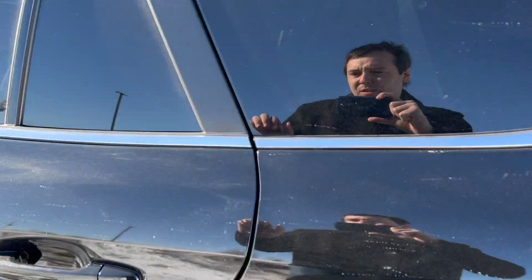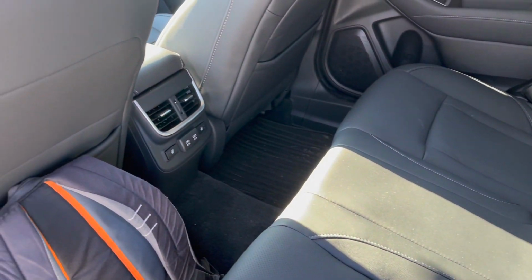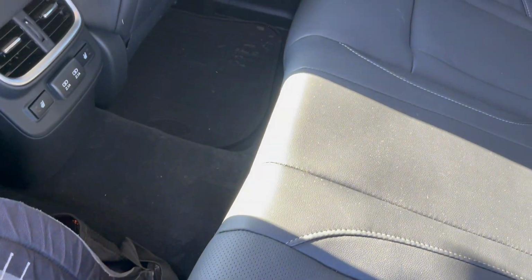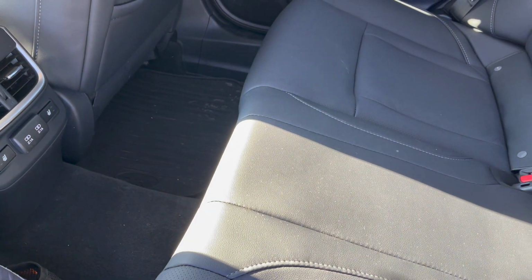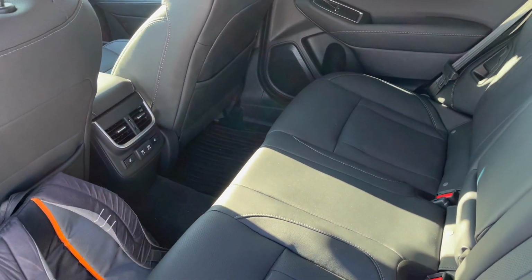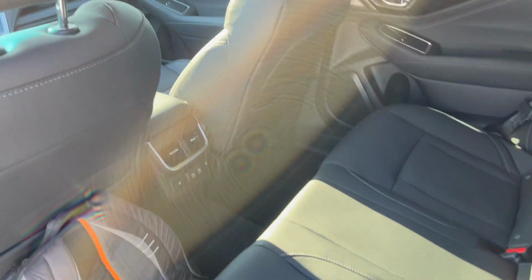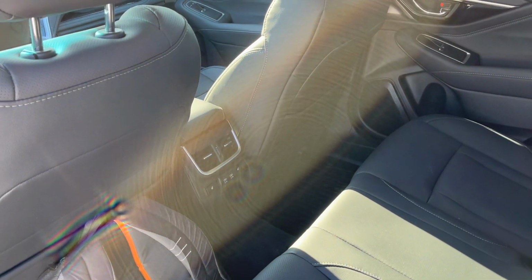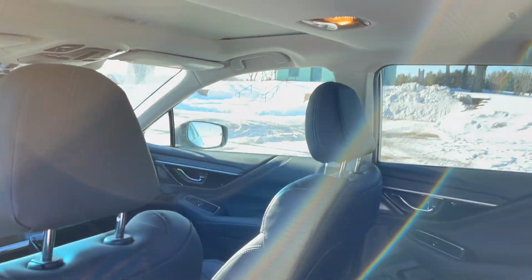And looking into the back, Limited trim has a few items that the Touring trim had for 2018. This does not have the brown interior, but we took the floor mats out of the 2018 Outback and just plopped those in here. So now we got floor mats from the old Outback front and rear, and then this car came with a trunk mat already as standard on the Limited, so that's really nice. This has heated rear seats, USB outlets in the back for charging your phone, and has vents back there for heat and air conditioning.